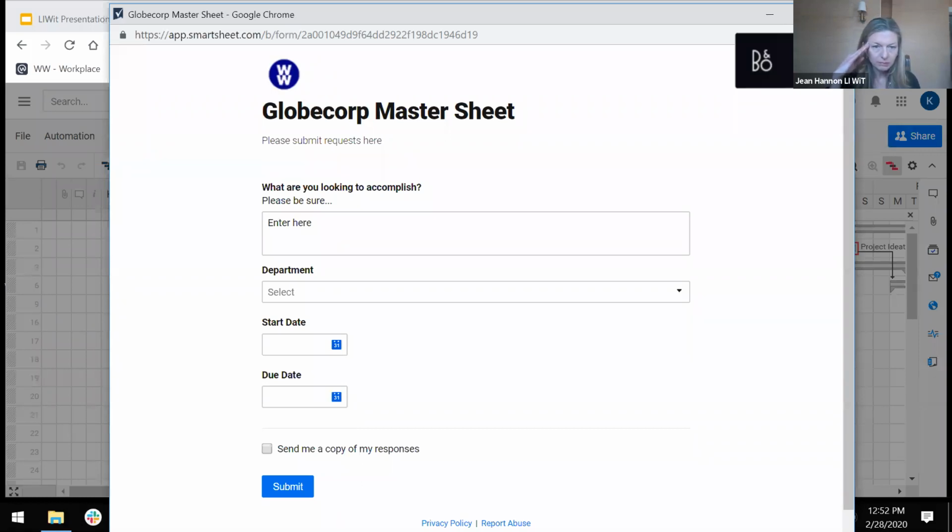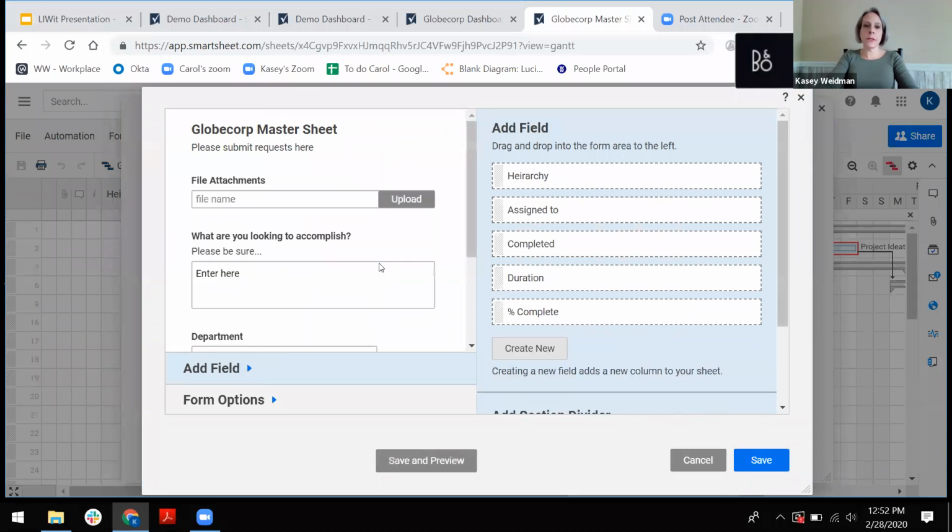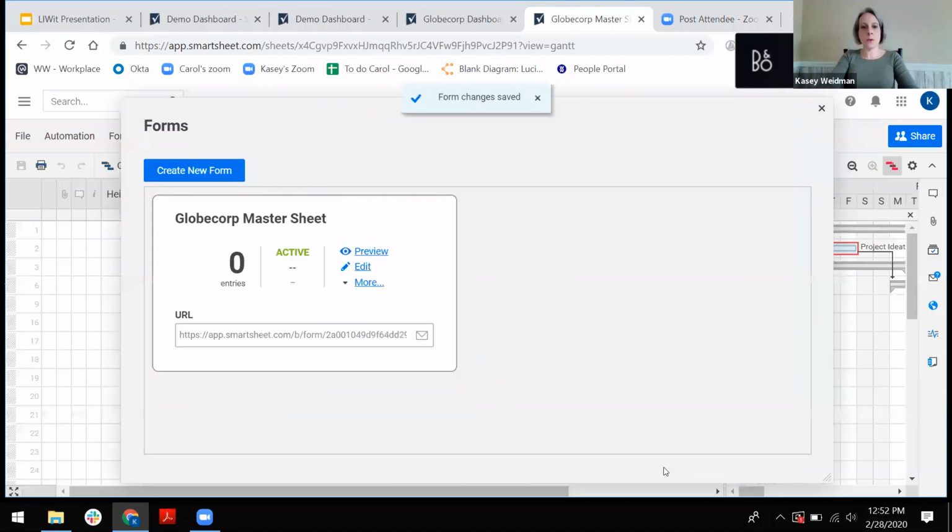Okay. Get out of there. Yep. Great. Field, file. They can even upload files. Yep, right here. File upload. Okay. And there you go. And that's your form.